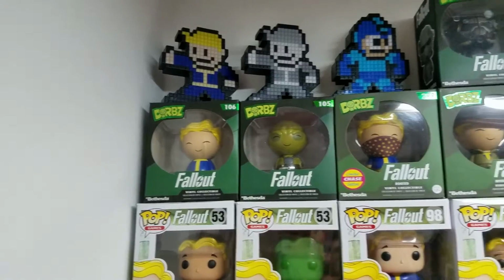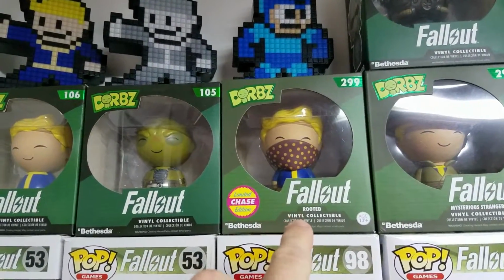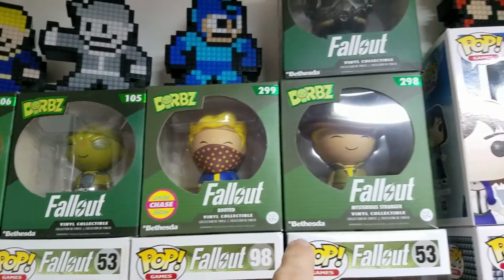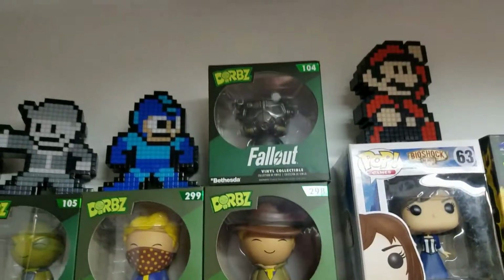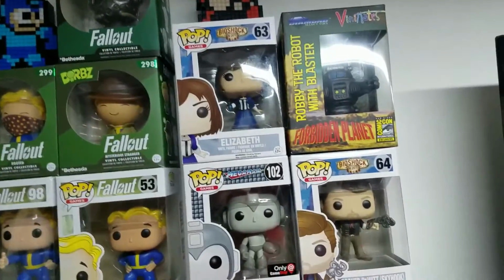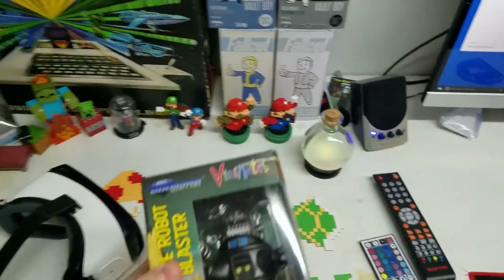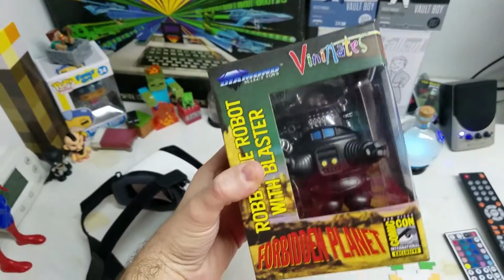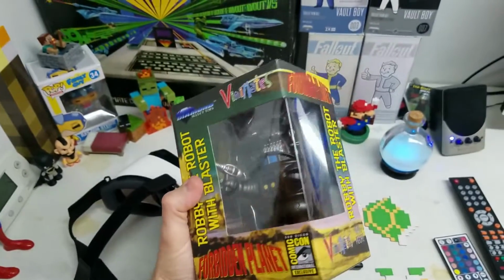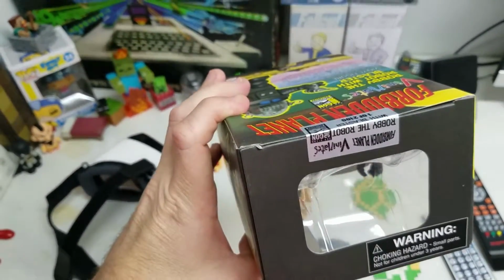Some Funko Dorbz Fallouts. If you'll notice, this one is the Limited Chase Edition. It's a Rooted vinyl collection. And then we have the Mysterious Stranger vinyl collection. And then Fallout Armor, which I've got here, is probably one of my favorite collectibles. This is a San Diego Comic-Con exclusive, Robbie the Robot, Forbidden Planet. This was something I watched when I was a boy with my dad, and it's still sealed.